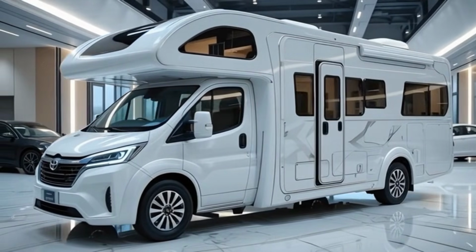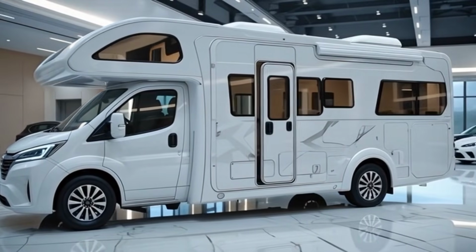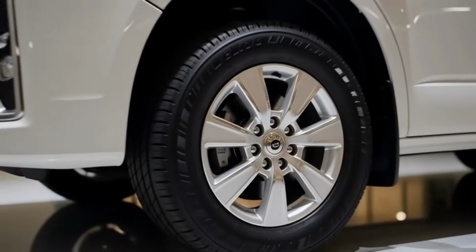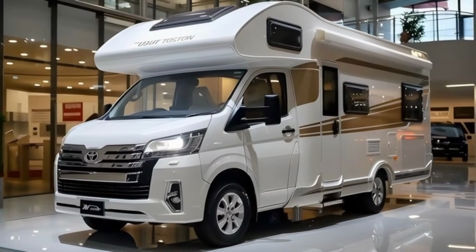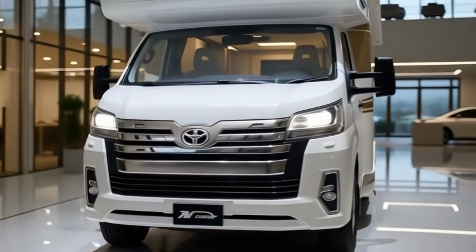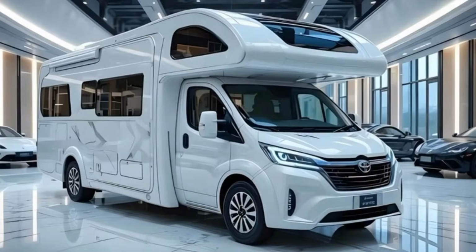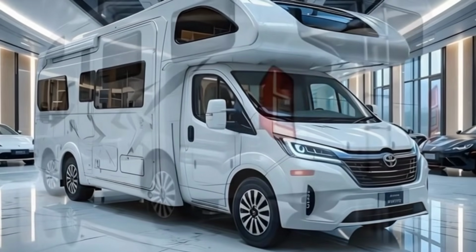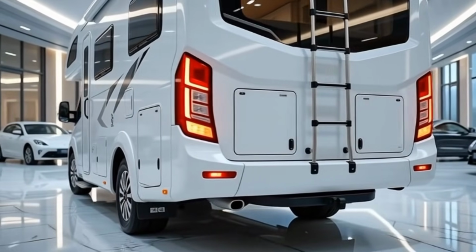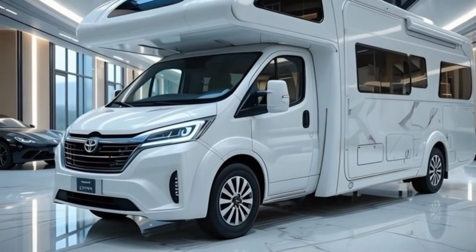Under the hood, the 2026 Toyota Camper Motorhome offers a choice of a fuel-efficient 3.5-liter V6 hybrid powertrain or a more powerful turbocharged diesel option for those who need extra torque for towing and steep climbs. The hybrid system is especially appealing for long trips, delivering impressive fuel economy without sacrificing the ability to handle mountain passes and rough terrain. Paired with an advanced 8-speed automatic transmission and available all-wheel drive, the motorhome feels stable and confident on highways, winding roads, and gravel trails.